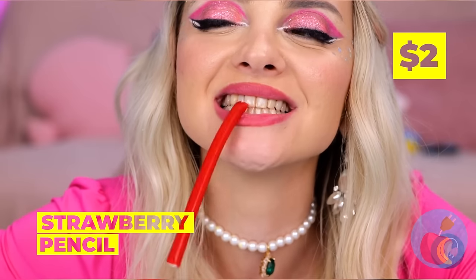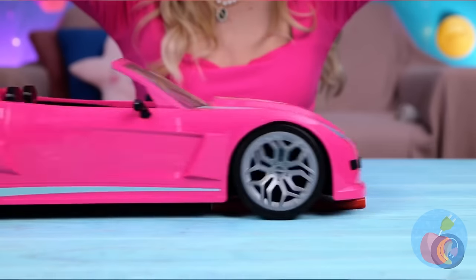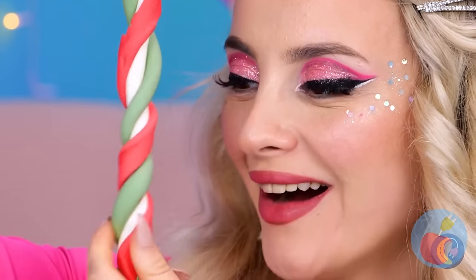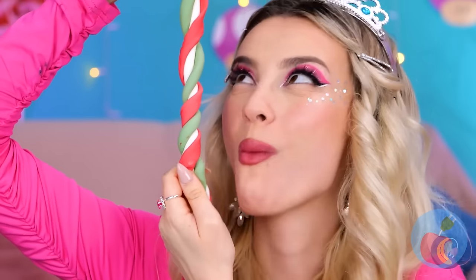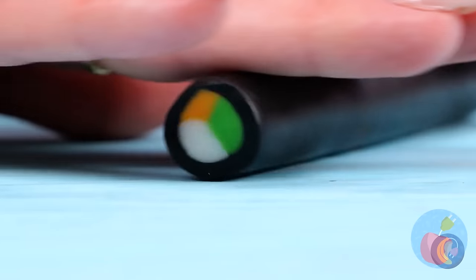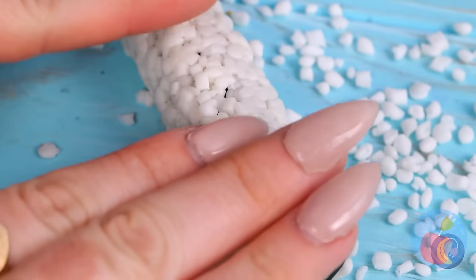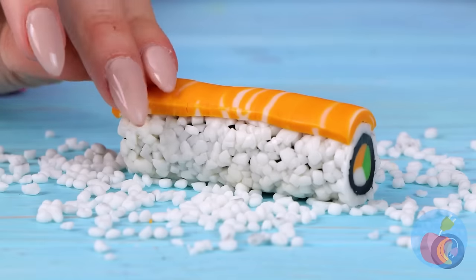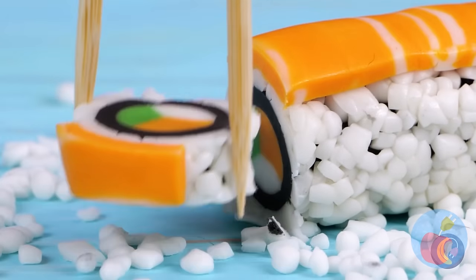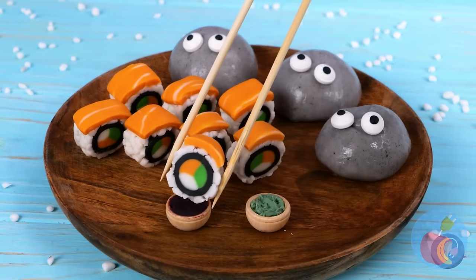Strawberry pencils are already great. But here's a fun way to twist it up. Literally, twist it up with other flavors. Now for a black coating. Some candy rice. Some candy salmon. And it's candy sushi. Slice it up. It's all in the presentation. And enjoy.